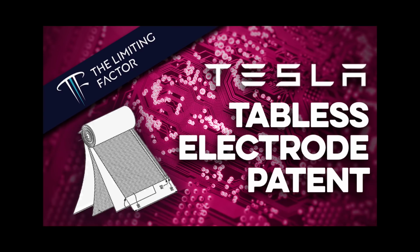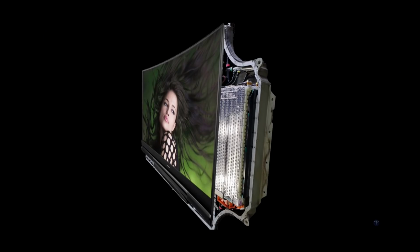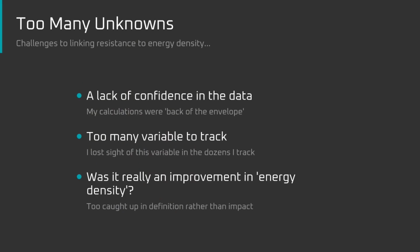In my Tabless Electrode video, I said that the Tabless Electrode would reduce resistance. I suggested that reduction in resistance would reduce the energy wasted as heat and that it would be equivalent to a big screen TV in terms of energy and heat. I calculated that this could be up to a 10% reduction in heat generation and therefore energy loss. I didn't know how that would play out in reality, and I'd actually forgotten about it.